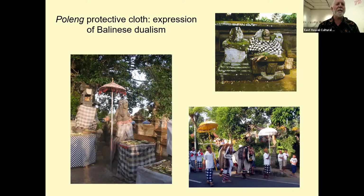I saw a movie once where a Western tourist told a Balinese priest, well, he didn't really believe in the gods being everywhere. And the Balinese priest looked at him shocked and said, where exactly don't you see the gods? They're everywhere in Bali. And part of ritual is, as I say, paying honor both to the spirits of the air, but also to the demons of the earth. And that's represented in black and white, which is considered protective for anybody involved in whatever ritual.